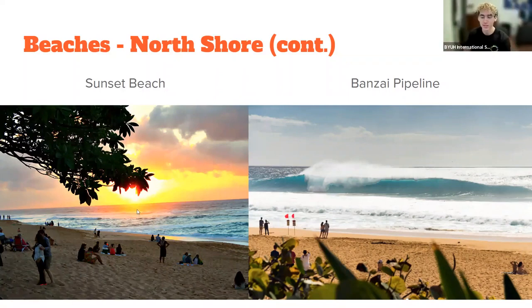Sunset Beach gets pretty good sized waves as well. Both of these beaches do, and that is why they are two of the most well-known beaches for surfing as well. And especially Pipeline. It's basically in the name Pipeline because the waves form pipes that people can surf. Pipeline's right next to Sunset.